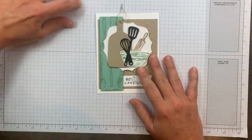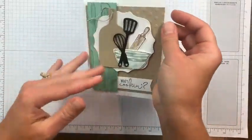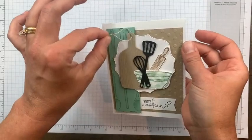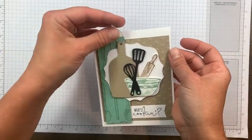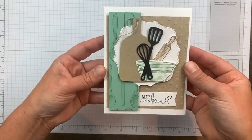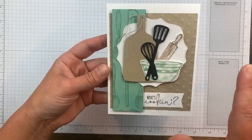Okay, so here's tonight's card. I have to say my favorite part of the card is this little string, because it kind of makes it interactive, because it's always over there and then over here. It's just really fun. So I'm going to walk you through how I did this.